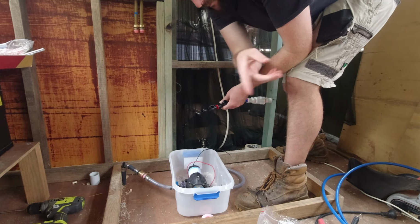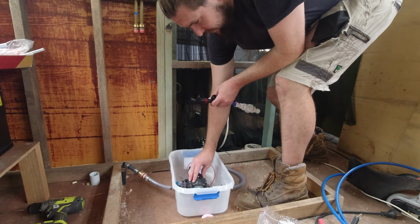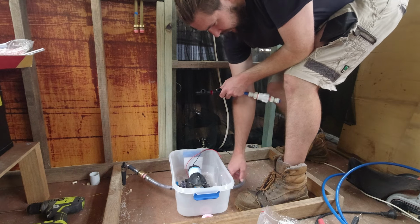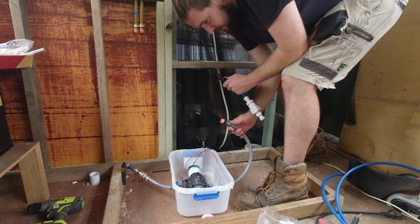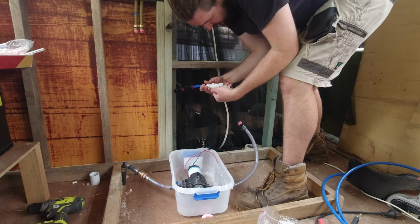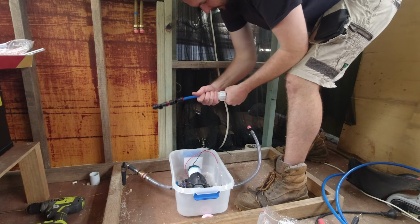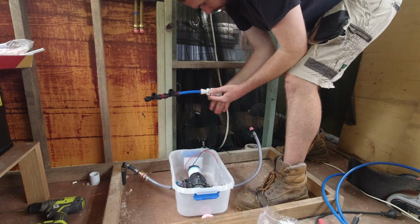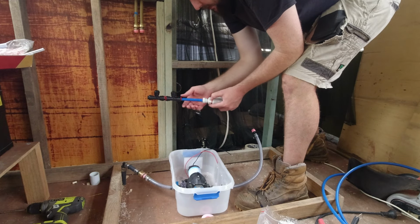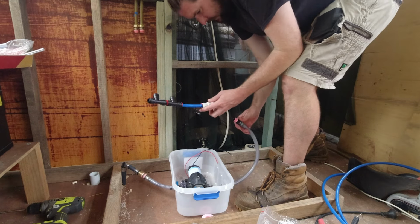The idea is the water comes up through here into the pump, which is powered 12 volt. It runs out here to this. This is a pressure attenuator, regulator, water pressure regulator, which will deregulate the pressure so that it will actually come through our sinks without, you know, destroying anything.